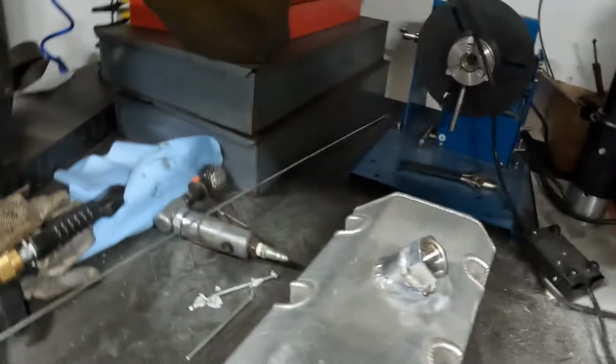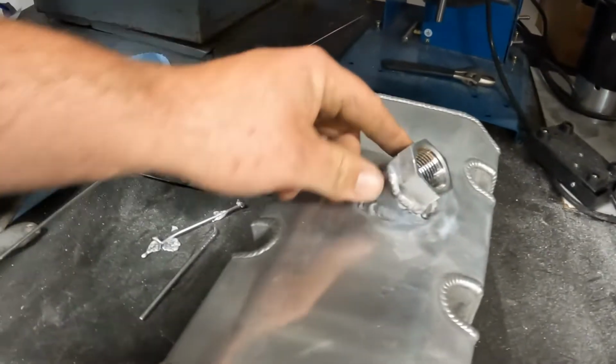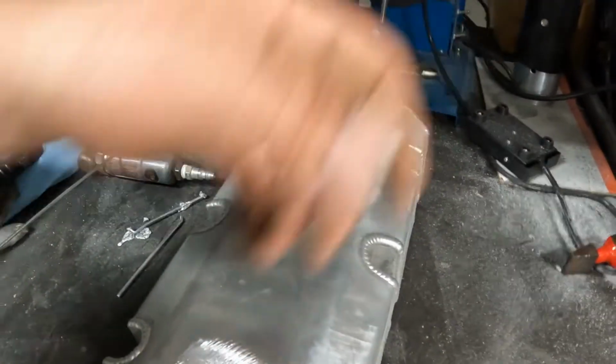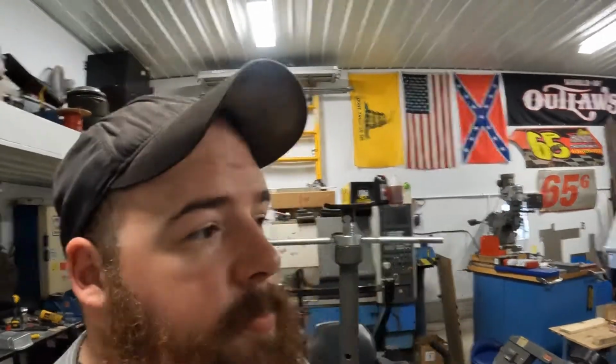I know BJ got some video the other night. He was working on the valve covers, and this is the finished product of the welding. He knocked this one off, got it all cleaned up, cut this down, got this bung welded in for the pop off. Those are ready to finish being cleaned up, and we're going to get those powder coated.